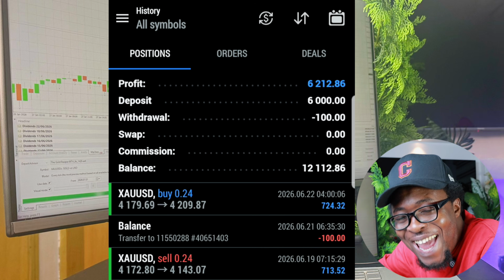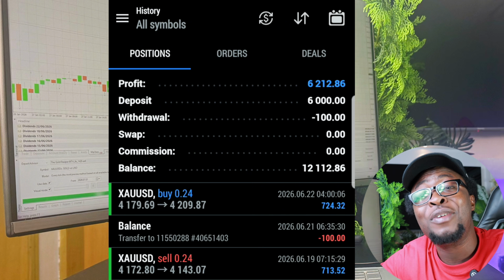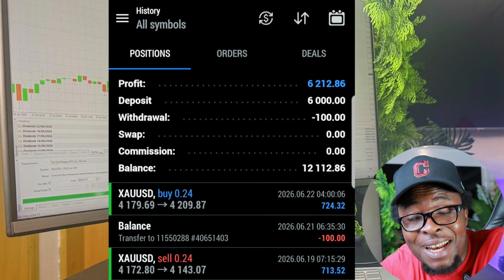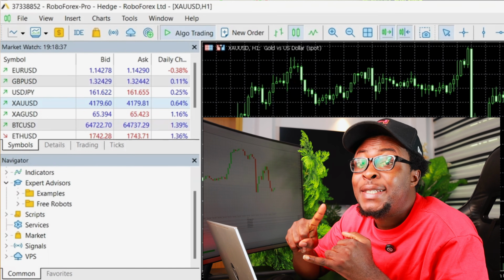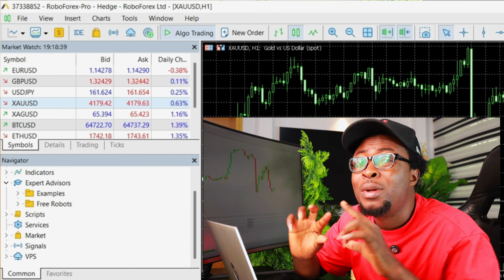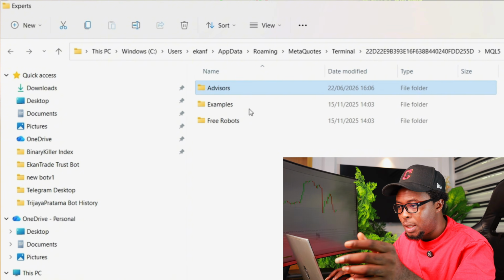Imagine having what it takes to make over 50 to 100% of your account with a perfect stop loss without martingale. Man, it's a dream come true. So let's quickly move to our MT5 right now to run a live backtest to see how the bot has been performing, how it opens positions, how it puts stop loss and take profit, and how it applies the trailing stop. More importantly, how it's able to trade with stop loss and at the same time recover our drawdown without a single martingale. Let's quickly install the bot.